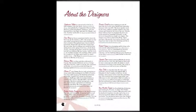There's also a section about the designers. Like I mentioned before, there are 27 designers that contributed to this book, and this section just gives you a brief bio of the designer and gives you a way to get in touch with that designer if you need to do so.